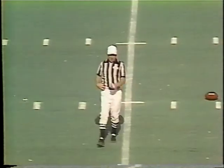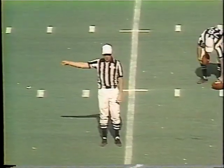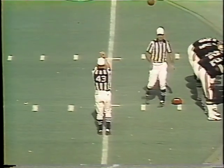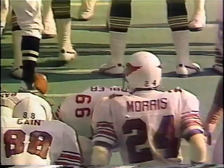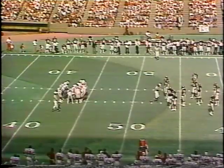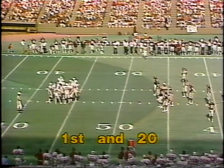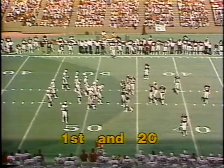Who's guilty of holding? Holding number 66, St. Louis. Conrad Dobler. Dobler with the 10-yard penalty, and that'll move it back to the 48-yard line of the Saints and makes it first down 20. 10:24 to go here in the 3rd quarter, we have a tie game, 21-all.